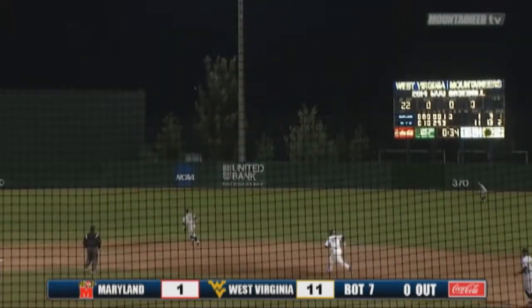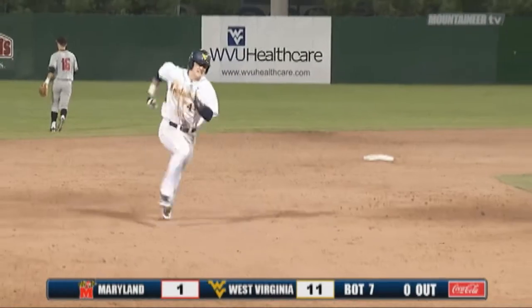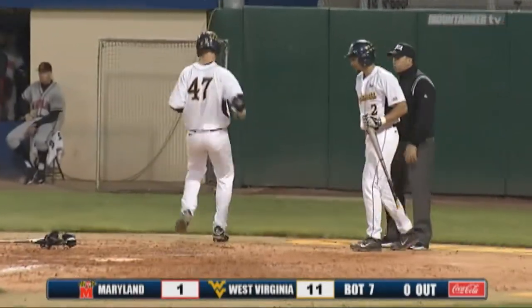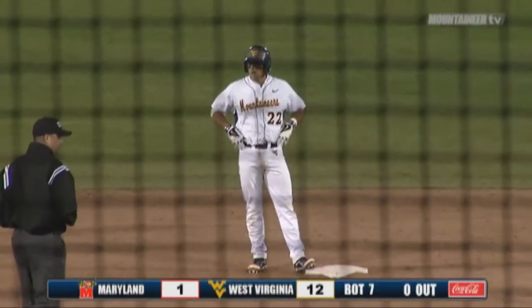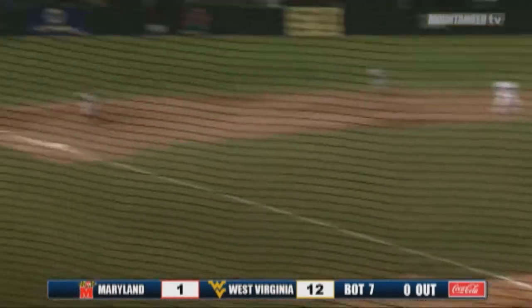Cam O'Brien rips this into right center field. That will plug the gap and roll all the way to the wall. Kramer rounding third. He will score, no problem. And Cam O'Brien once again, goodness gracious, another hit, another RBI for the WVU backstop. It's now 12-1 Mountaineers.